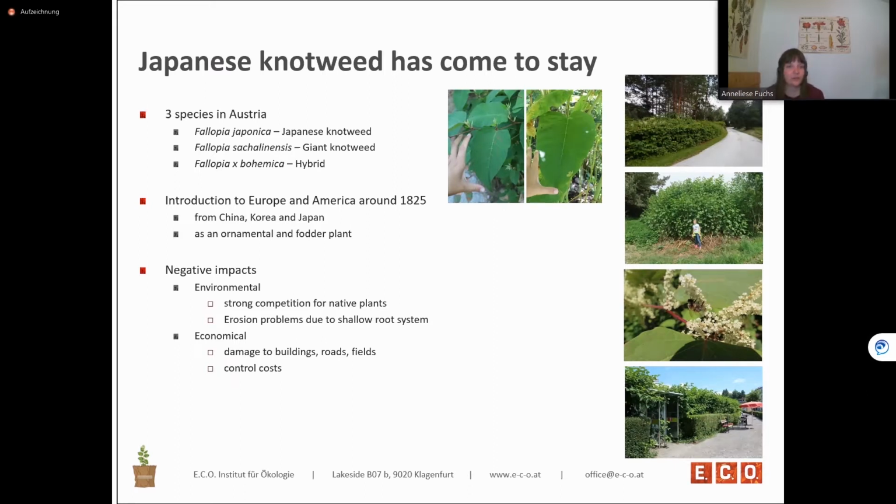But there is a lot of confusion and people mix it up also in articles, so it's important to discriminate these 3. And the second interesting thing that we found out is that Japanese knotweed came to Europe and America 200 years ago. And the interesting thing is that the knotweed is dioecious. That means that the fertile male and the fertile female plant parts are on different individuals, and only a female plant made its way to Europe and never a fertile male one.